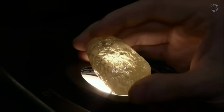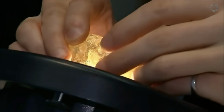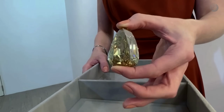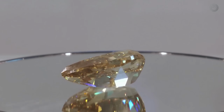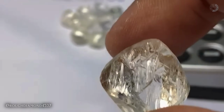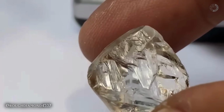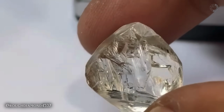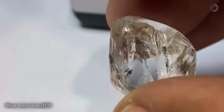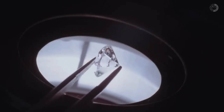To give you an idea, this is a rough diamond. Look how irregular and disproportionate it is. And this is the same diamond after it has been cut. What do you think? It's quite different, isn't it? Well, of course, there are some more specific and characteristic diamond shapes. But if even after watching this video, you still have doubts, don't worry, I'm going to show you a home test you can do to find out if your stone is an authentic diamond for less than 50 cents.